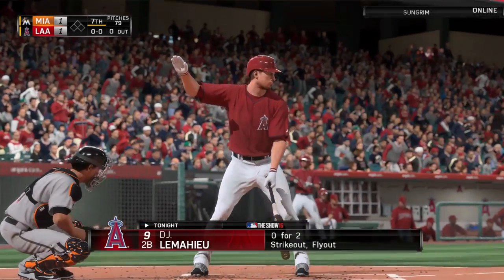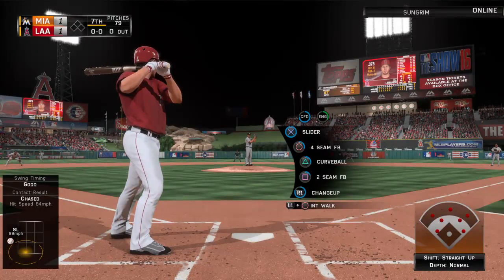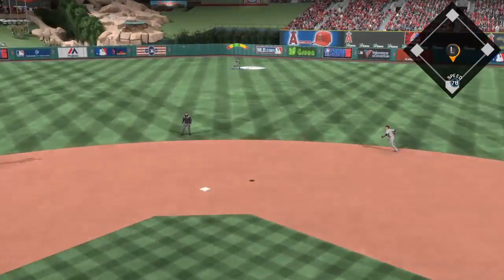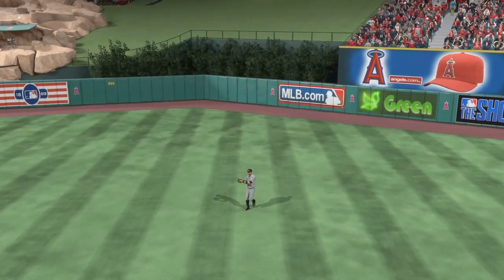DJ LeMahieu will stand in now. He flew out in his first time around and then was a strikeout victim last time. High fly ball out to straightaway center. Pillar's there. He's got it, one away.